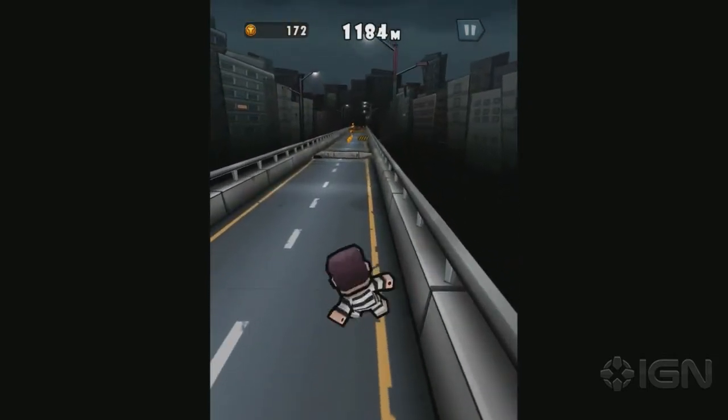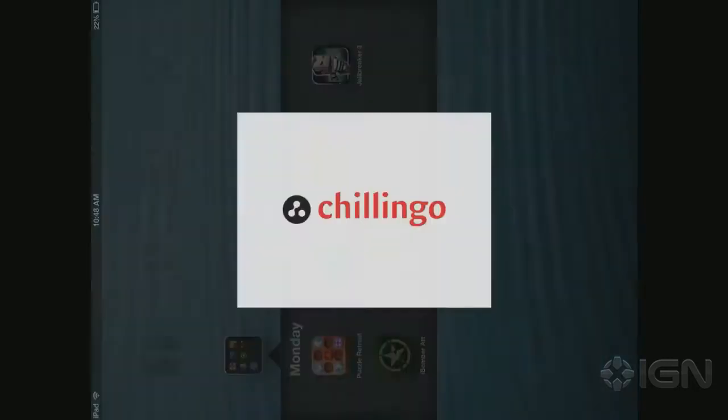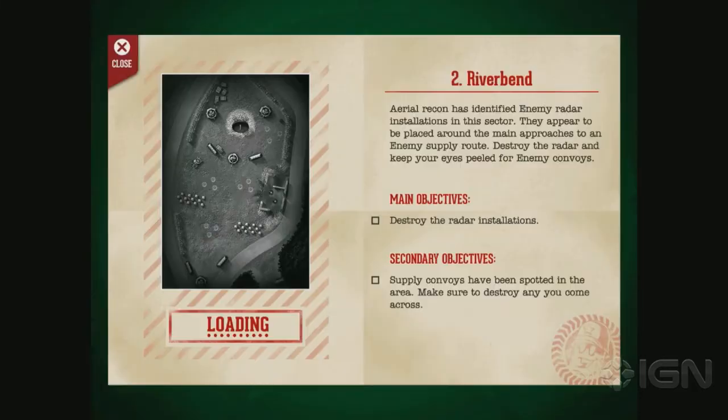You just set your leaderboard. I don't even think the leaderboards are Game Center leaderboards. I mean, it's fine. There's nothing offensive about the game. It's just that there are so many other better endless runners out there. If you are hard up for an endless runner, sure, give it a shot, I guess. But there's certainly better ones out there. And that was Mini Jailbreaker.